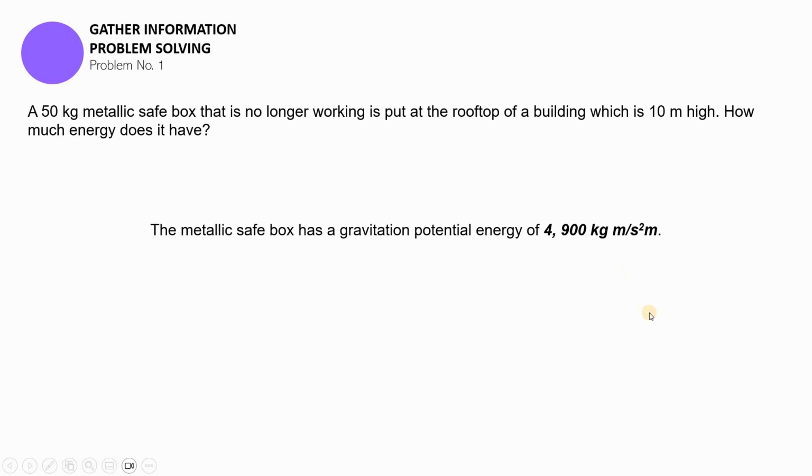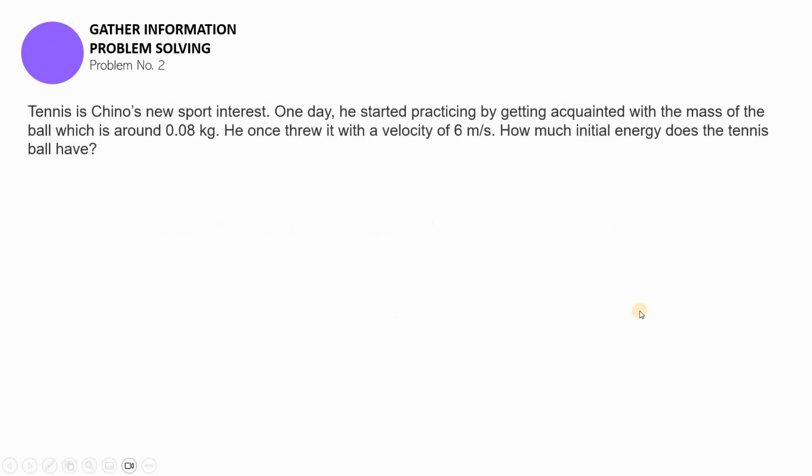All right. Let us now proceed with the second problem in this session. Tennis is Chino's new sports interest. One day, he started practicing by getting acquainted with the mass of the ball, which is around 0.08 kilograms. He once threw it with a velocity of 6 meters per second. How much initial energy does the tennis ball have? You may take your time and solve this problem. Are you done? The correct answer is the tennis ball had an initial kinetic energy of 2.88 kilogram meters per second squared meters.